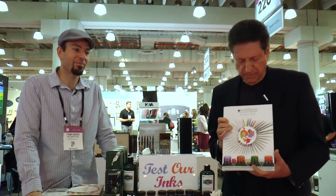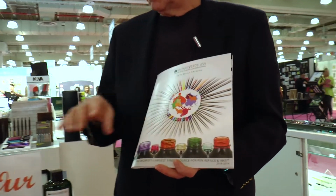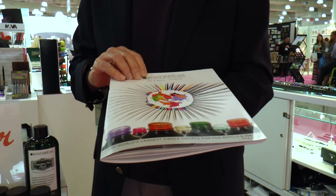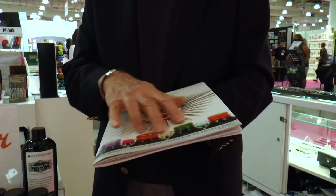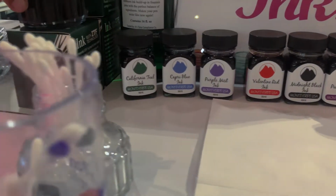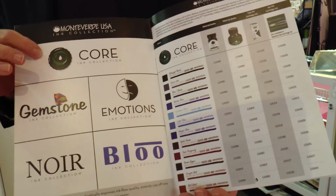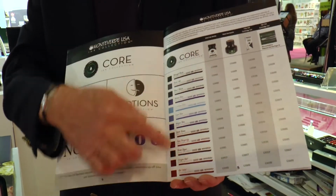Yes, then we can move into the ink collection. This is our refill and ink catalog. I'm showing you the catalog because it's easier, but we have samples here of everything we're talking about. We are the largest vendors of refills in the world, and we're becoming one of the largest of ink. We have 54 colors, and we have our core colors, which is 23 colors. In the core we have all these colors here that we are showing here.